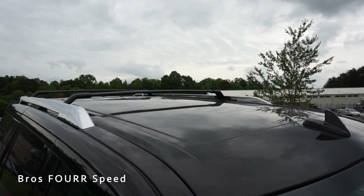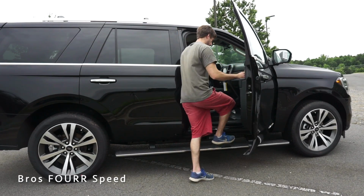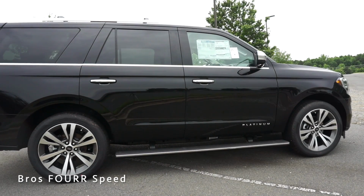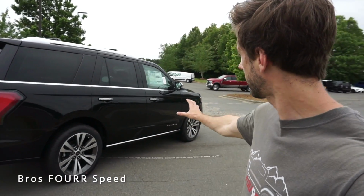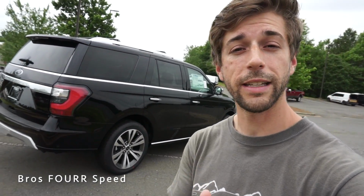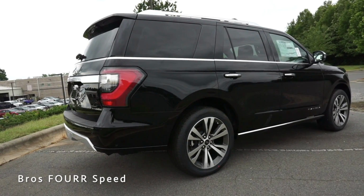You can see up top this has a full panoramic sunroof, and then we have nice chrome trim running down the lower windows. It matches well with the chrome running down the power folding side steps. You'll see there's also more chrome on the door handles, and it just has a really nice side profile. It is a long SUV. It has really nice contoured lines that help kind of divide that just a little bit.